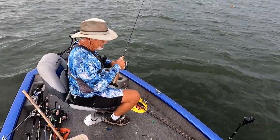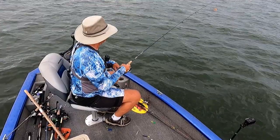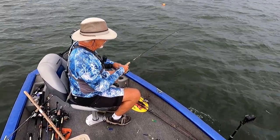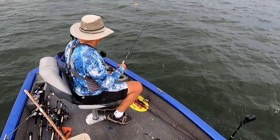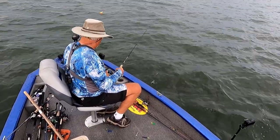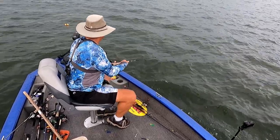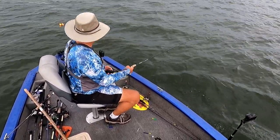Man, that's a pound and a half fish. That's the kind I'm looking for. I had a big one on while messing with it up here when that cloud came in, and trying to get the cameras on, the doggone fish got off. Them cameras cost me a lot of fish. Right there's where they're going to be if they're here.